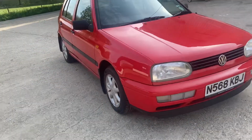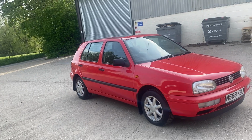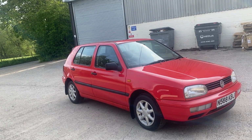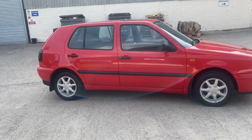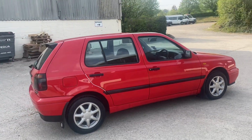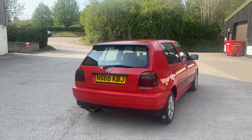And with VWs ever rising in value, it seems, Mark 1s are incredibly difficult to find in a good rot-free condition without costing a fortune. The same thing has now happened to Mark 2s. I think we can guess which one's in line for future value spikes. And if you can find a good one like this, I think you have got yourself probably a wise investment for the future, because people love their Golfs.